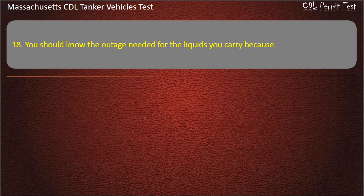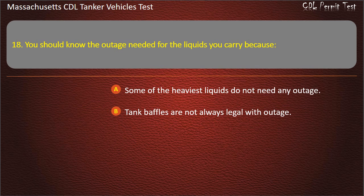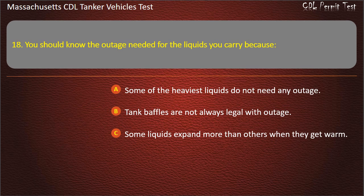Question 18. You should know the outage needed for the liquids you carry because some of the heaviest liquids do not need any outage. Tank baffles are not always legal with outage. Some liquids expand more than others when they get warm. Answer. Some liquids expand more than others when they get warm.